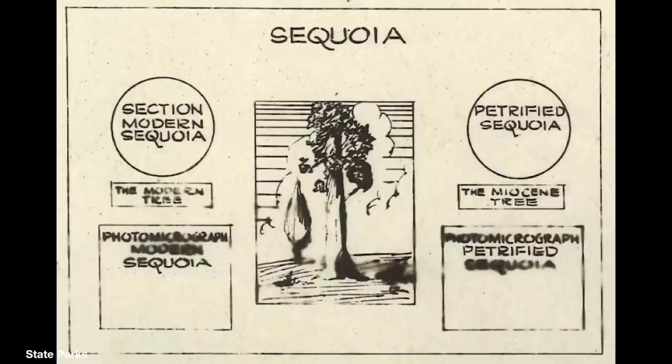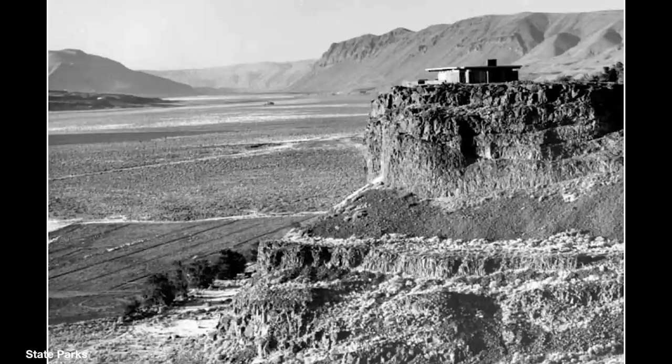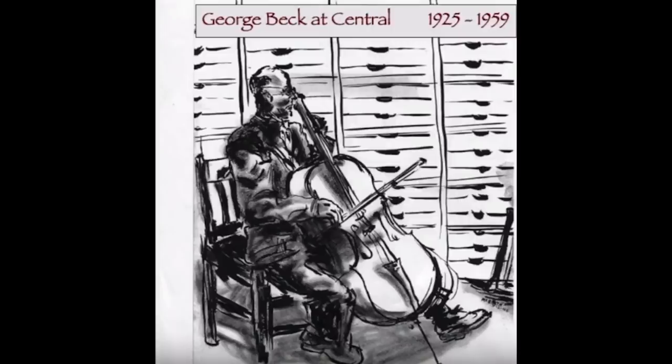All right, so the person who did most of this work originally to realize the incredible variety of wood, by the way, how do they know what kinds of trees they were if they're just a bunch of petrified stumps? Is there a way to figure that out? That's coming, and also some details on George Beck. So this is what Vantage looked like back in the 1930s when George Beck discovered the petrified forest. And finally, we're talking about George himself, a music professor at Central and a geology professor at Central.